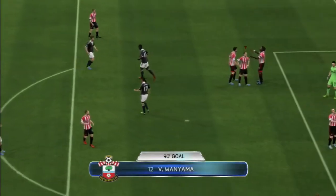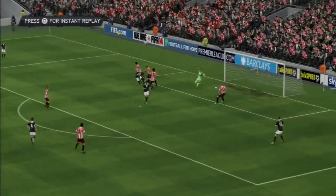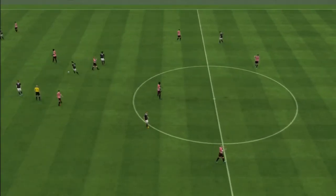So I was disappointed there not to keep the clean sheet, but we ended up winning the game, which I was very happy about, to get another 3 points. So a good result for us in this game.